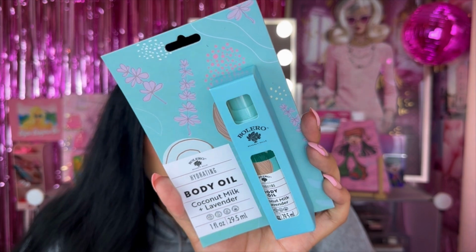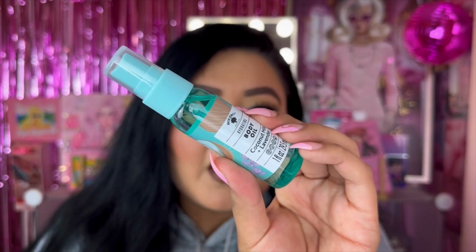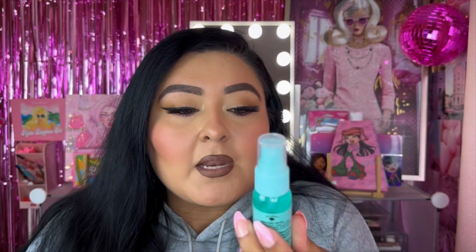We also have a couple of products from Bolero. This is their hydrating body oil. It is their coconut milk and lavender scent. You guys know how I feel about body oils. I really do love using them after I come out of the shower and such. Look at the body oil. Look at how cute. They had a couple other scents and different colored packagings, but I just went ahead and did the coconut milk and lavender.